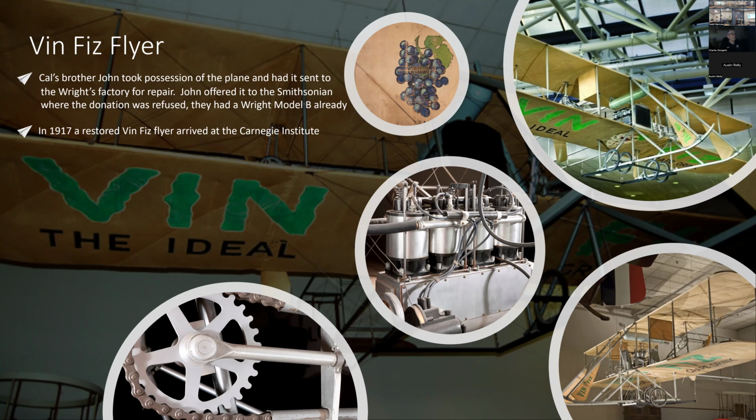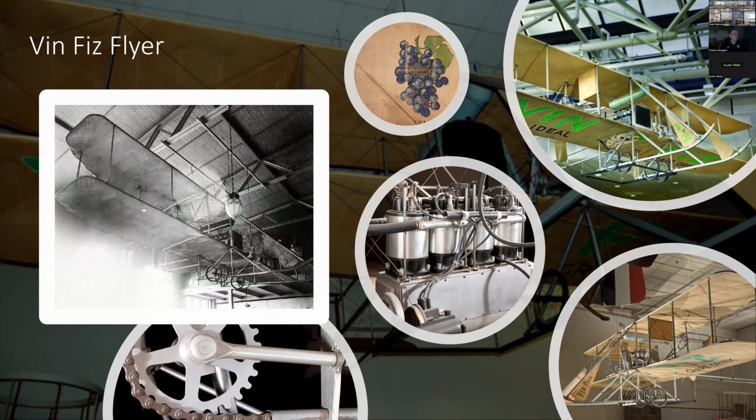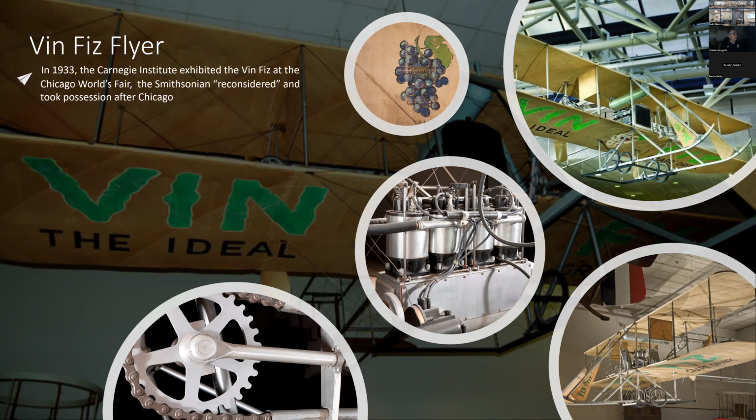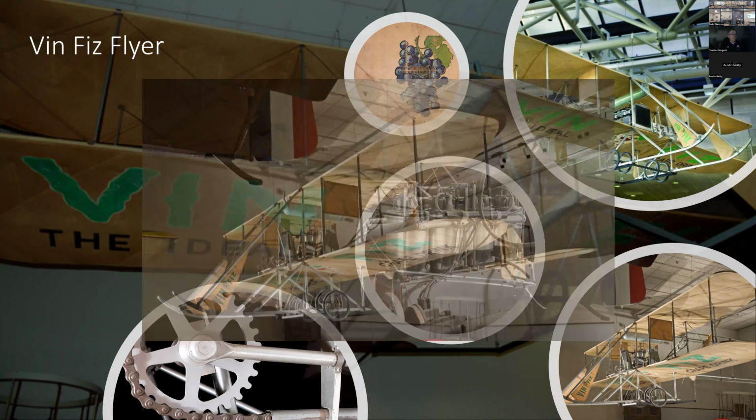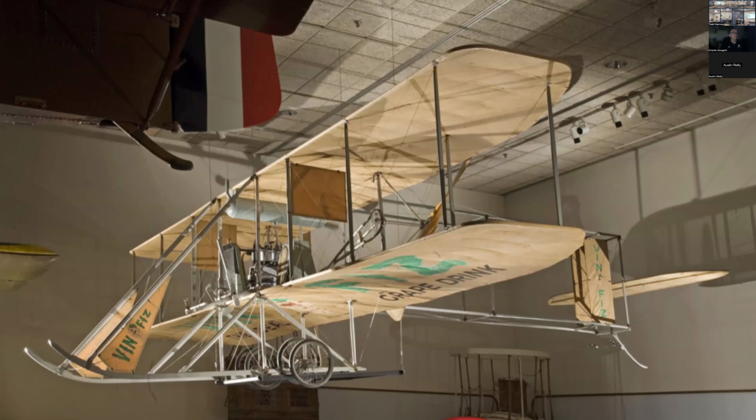So the restored plane was brought to the Carnegie Institute in Pittsburgh, and there it is on display shortly after it arrived. In 1933, during the Century of Progress World's Fair, it was again offered, and this time the Smithsonian reconsidered and took possession of the plane. And there it is on display in the Smithsonian Museum, in this picture taken sometime in the 1960s. I'm not going to say as of today because the Air and Space Museum has undergone some significant renovations. But in the most recent version of the Air and Space Museum, there's the plane, obviously completely reconstructed, but on display for the public to see and wonder, what is this all about? So that's the end of it.